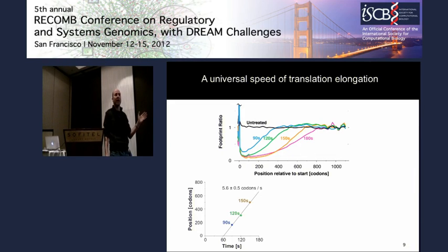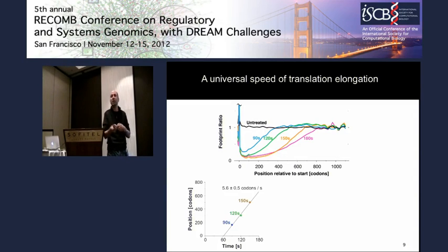But now we can ask, are there different rates of elongation? Are ribosomes for different types of messages moving at different rates? Are some moving fast and some moving slow? And do we need this to correct our measures of how fast and how much protein is being synthesized? And with this, Nick got a rather spectacular negative result.